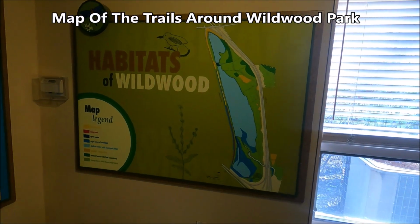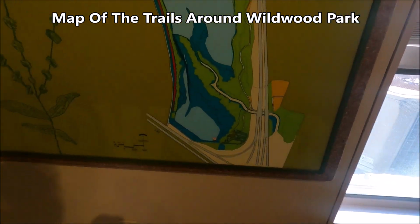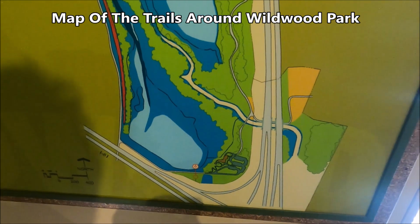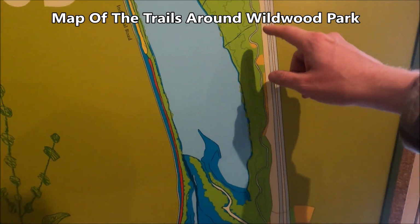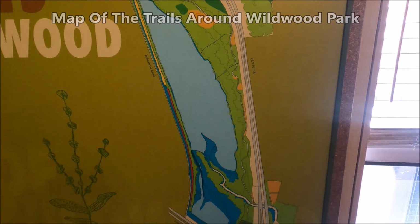Here's a map of the habitat at Wildwood Lake, and we are here at the visitor center, and we are going to be hiking along the trails right here that go around, and it's dog friendly, so we're going to bring our dog on our walk.